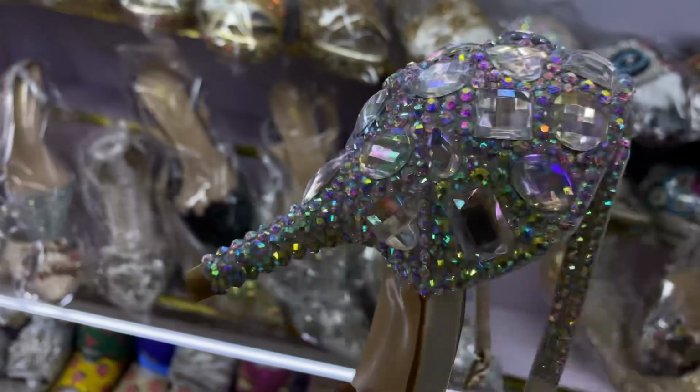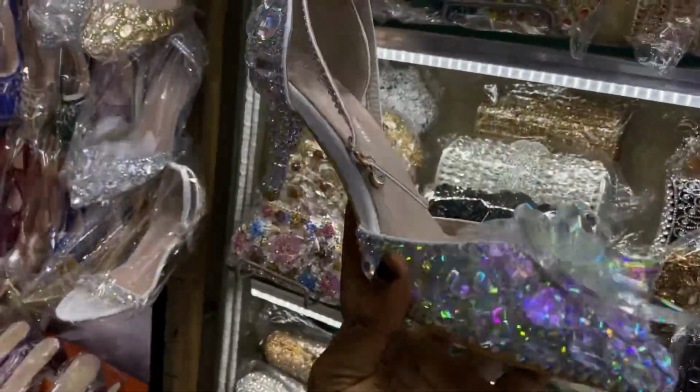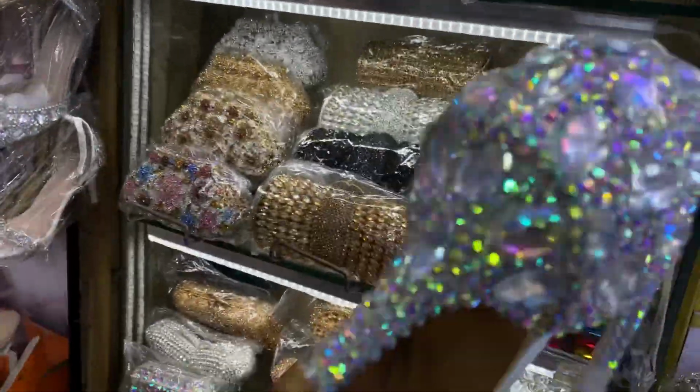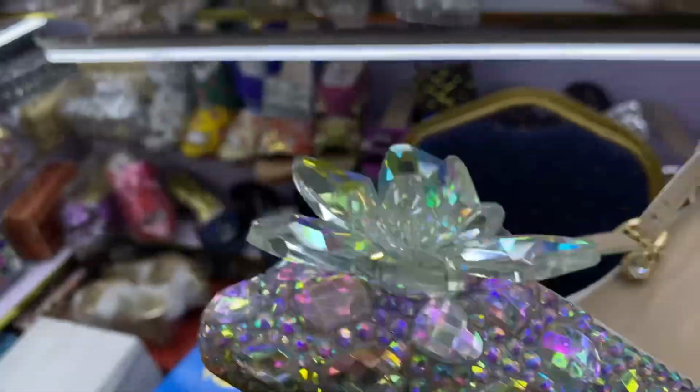This is very fun. Imagine you wearing this shoe. Like, everybody will be looking at you. Like, who is this person? This is cute. So cute. Wow.